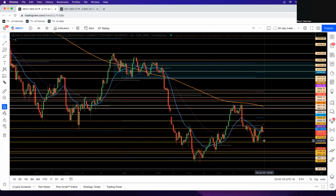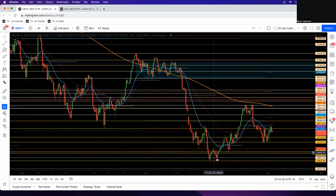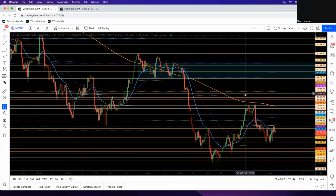See, it's a 4 hour. So we have to see on the MES how that plays out. Didn't quite make the swing low. Okay. So we'll see. First level mentioned, up here is 3856. That's an interesting level, 3887. Then the 3920s. And then to the downside, let's see how far we sell there.